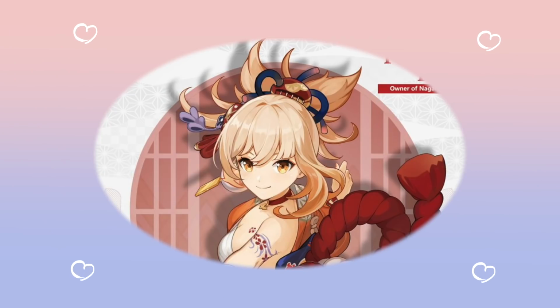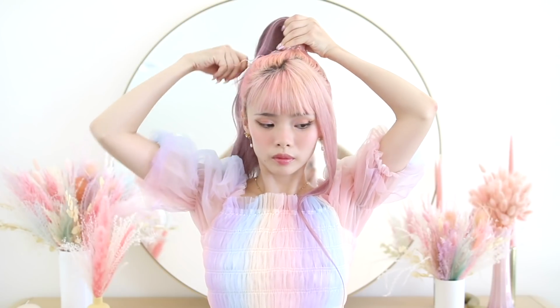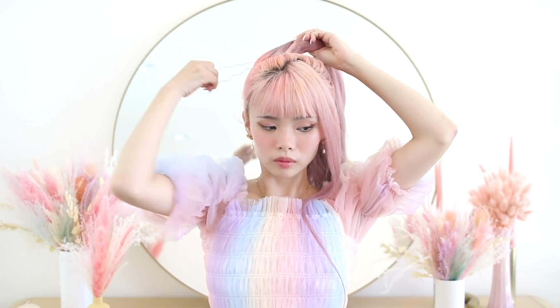I'm keeping in mind that Yoimiya has a very top-heavy and asymmetric silhouette for her hairstyle, so I'm leaving a section of hair on the left side of my face, and then I'm pulling the rest of my hair up into a super high ponytail. Then taking an elastic, I'm tying off my hair, and then on the third tie, I'm going to pull my hair halfway through as if I'm trying to make a ponytail, but I'm actually just leaving it halfway through a loop instead. And then I'm going to start accessorizing to keep this in place.